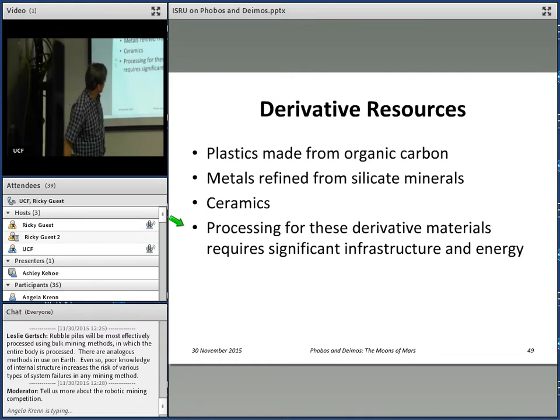All of these processing tasks require sufficient infrastructure and energy on the body, and so you have to ask the question, is it going to pay back? Are we going to make enough things on that body to pay back launching the infrastructure and launching the energy systems required to operate them?